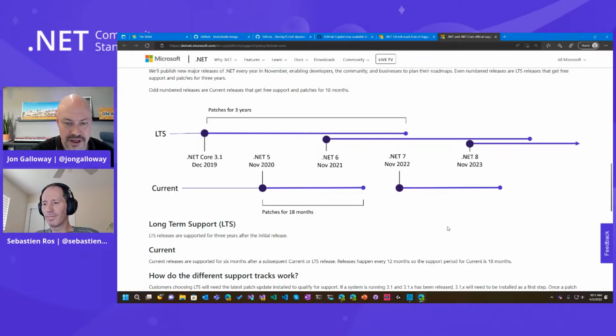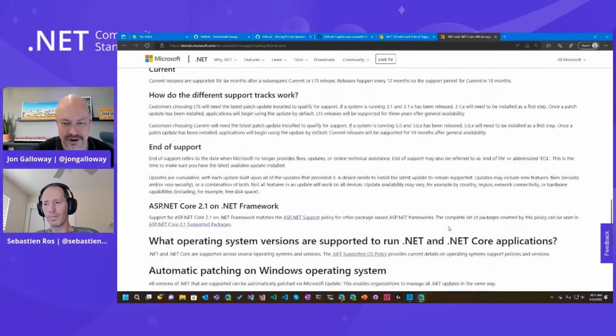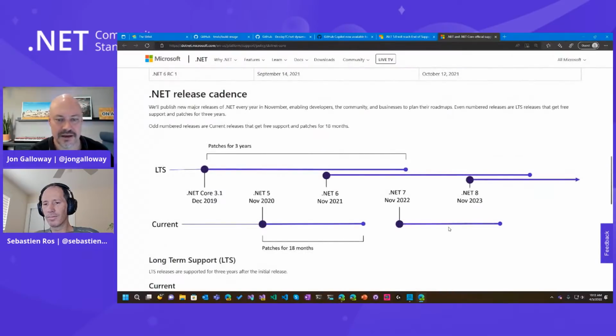And also, if you want to file a support ticket with Microsoft, they don't support things that are not in support. There's extended support and some kind of weird things in there too. But for the most part, you want to get on the LTS version.